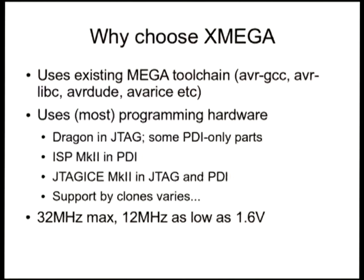This is also true if you start getting into some of the external programmers and debug tools. If you're familiar with the AVR Dragon, which is a JTAG and does occasional bits of serial for debugging, or the ISP Mark II and the JTAG ICE, those are all also capable of dealing with xmegas, and more importantly, it uses the same software tool chain on the Linux side of things to interface with those programmers. So you're not really changing a lot in terms of the environment that you're dealing with on your development. You're mostly just changing the chip environment.